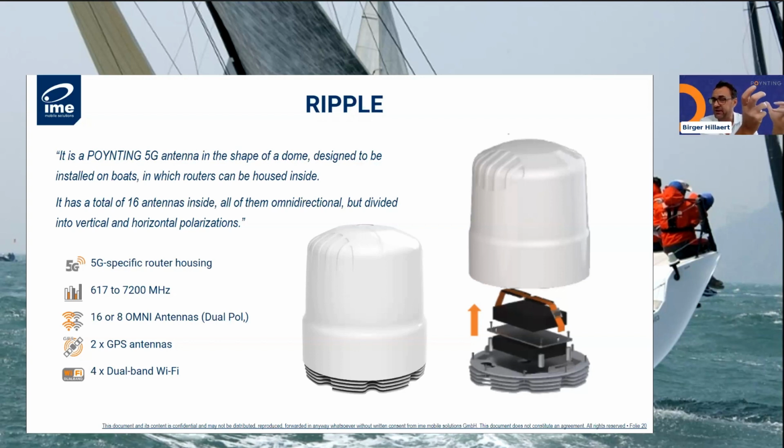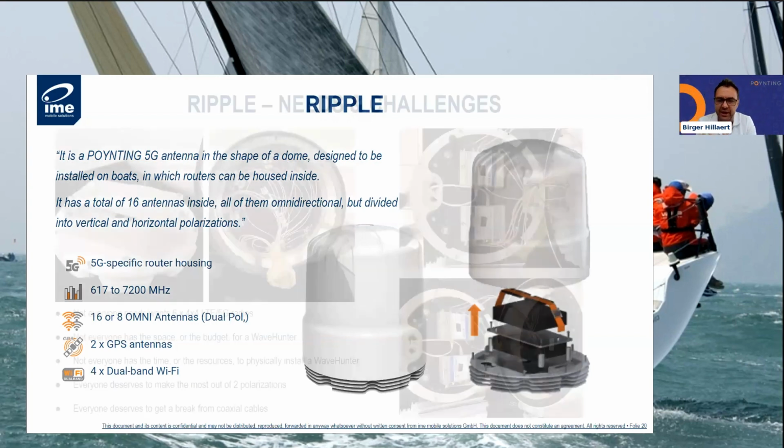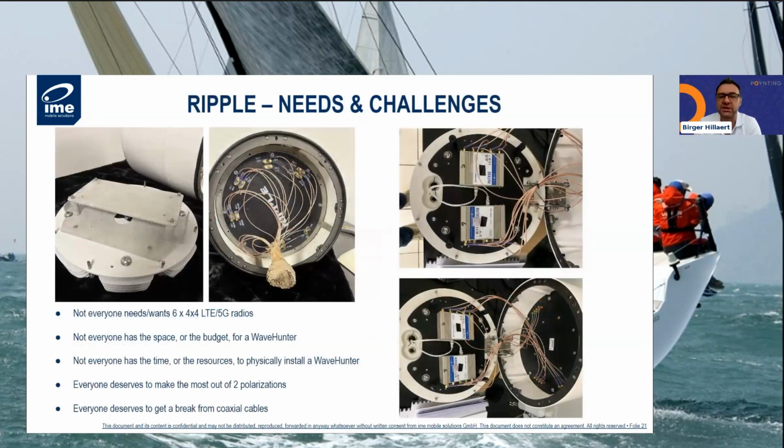which means 8 antennas. We use cross polarization. We have high gain vertical antennas and lower gain horizontal antennas. So again, we use cross polarization to get the most out of the signal. And we have the Ripple 16, which has room for 4 5G modems.